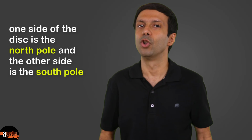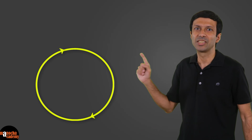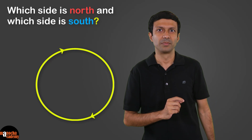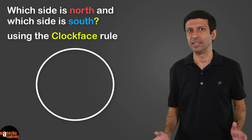Now just like a coin has one side heads and the other side tails, similarly one side of the disc is the north pole and the other side is the south pole. So one side of our current carrying circular loop is the north pole and the other side is the south pole. But how do we know which side is the north and which side is the south pole? We can use the clock face rule to find the polarity.